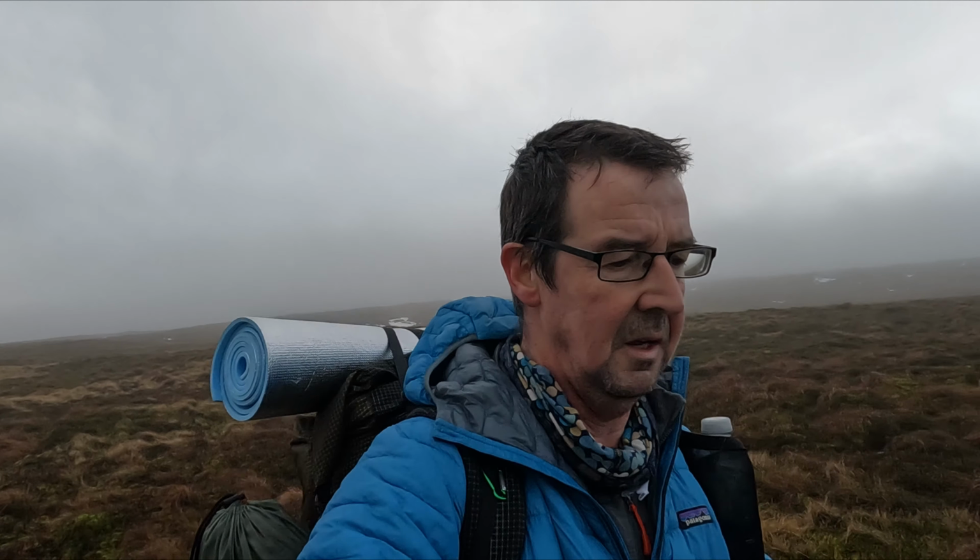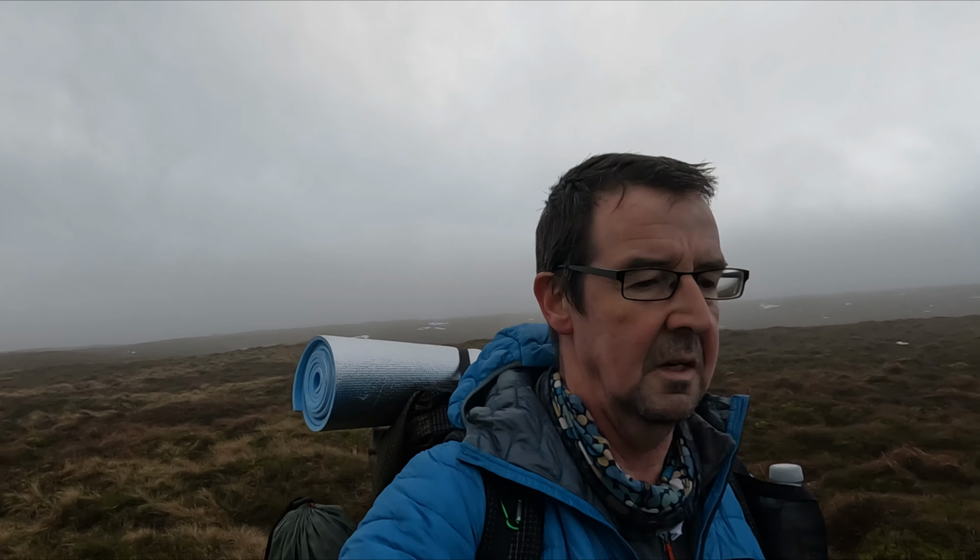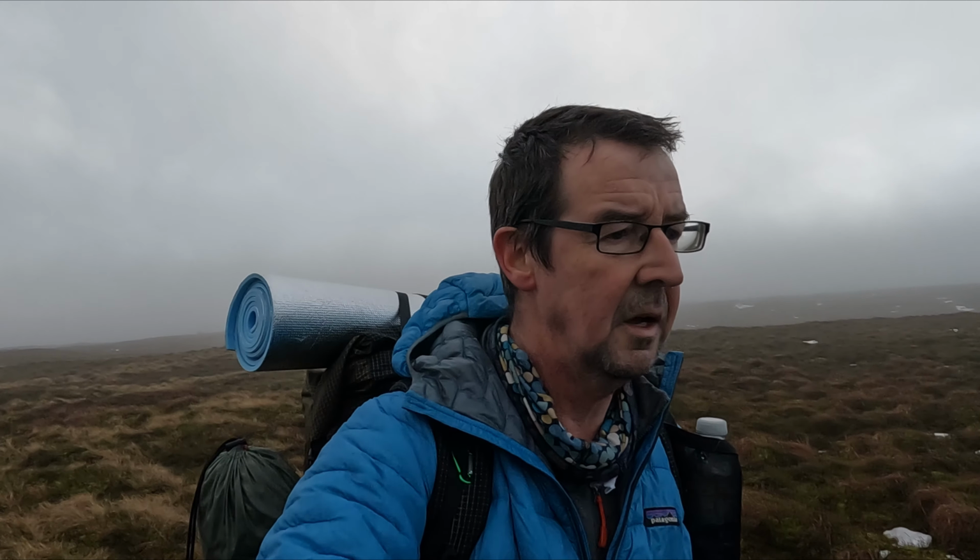I've come just straight down. I've not walked back across the ridge to the main path. I've just sort of pointed myself west and come down the hill, and I'll find where I need to be.